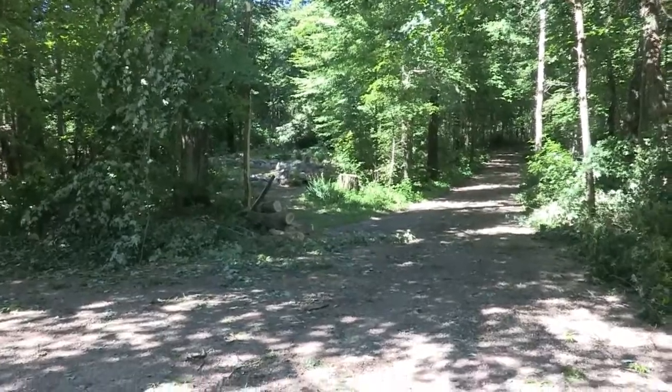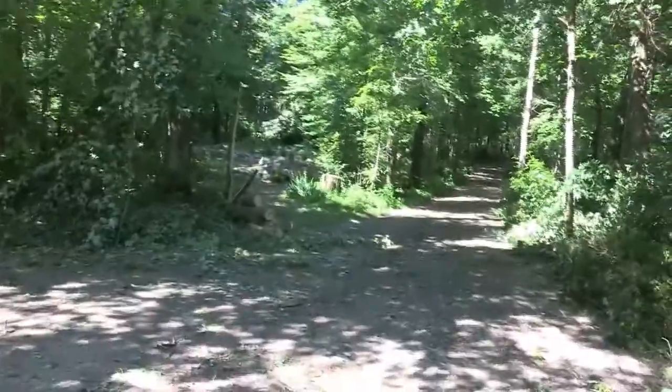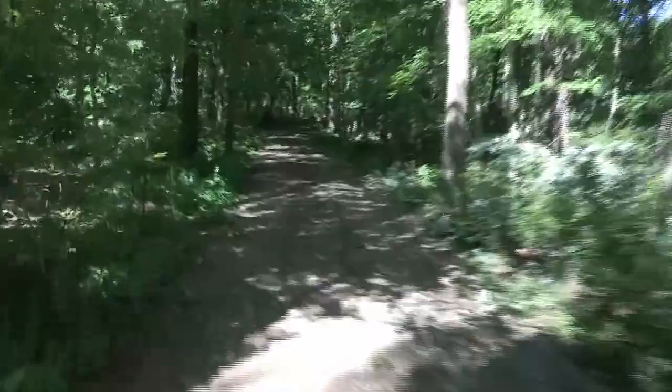Well, here it is the next morning. I thought I'd document the cleanup process here. Obviously, I still have a lot of debris to clean up, but you can see that we've cut open a path down the driveway.